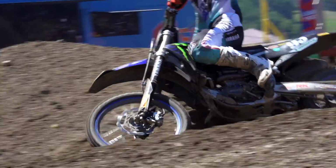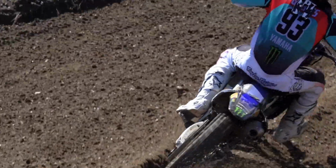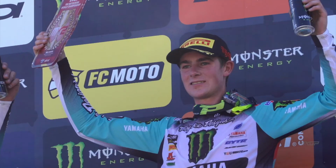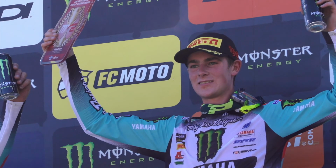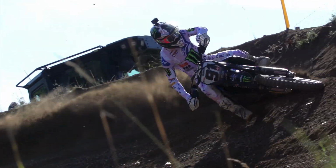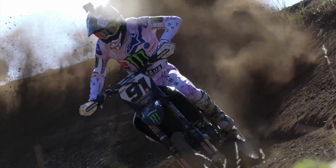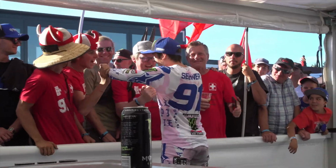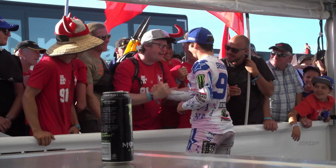In MX2, the red plate changed hands for the 8th time this year as Jago Geerts took advantage of a rare off day for Tom Vial to move back to the top of the standings. Meanwhile, Jeremy Seewer claimed a second GP win of the year in MXGP and is now Tim Geiser's closest title challenger, 125 points behind the Slovenian.